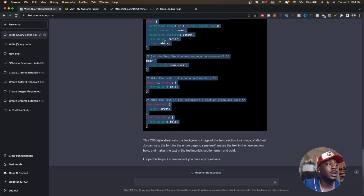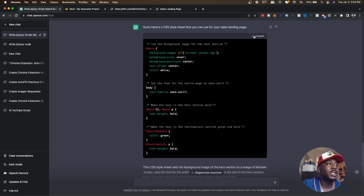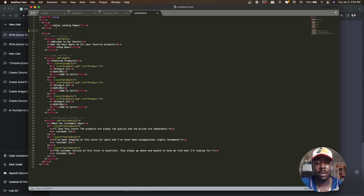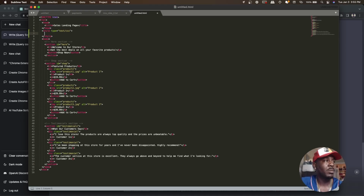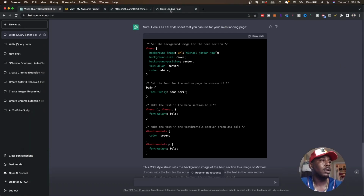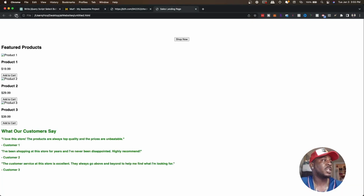Now all I would have to do is copy this code, come back to Sublime, right? And then under the head, I'm gonna do style, paste that text in, and save it, and come refresh this page, right? But the only thing is that I forgot I need to put an image of Michael Jordan in there.